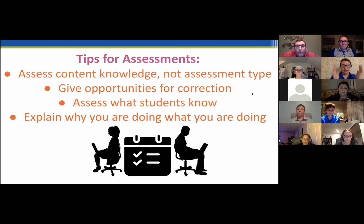Assess content knowledge, not assessment type. If you're going to give students an assessment, give them a practice with the same thing you're going to use for the assessment, so that they're being assessed on the content knowledge, not how they handle a brand new assessment type. If you're going to use Go Formative for the first time, give them a practice one so they can play with it and work with it before they try to do an actual assessment on there. I think it's really important to make sure as we're using new tools, we give students an opportunity to adjust to those tools.